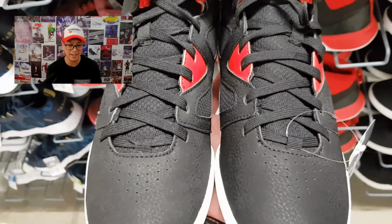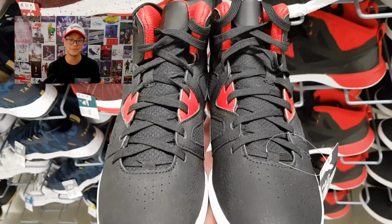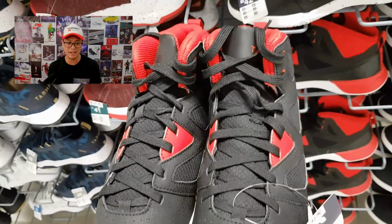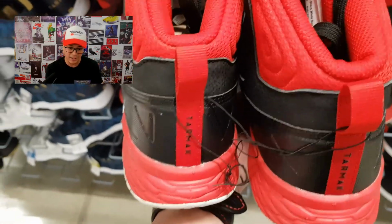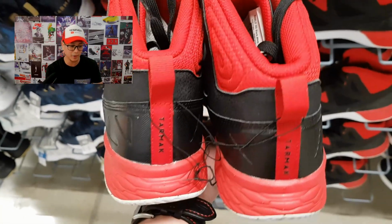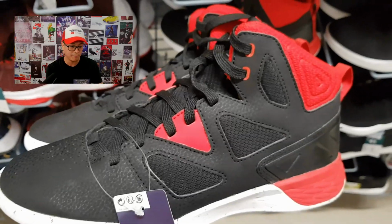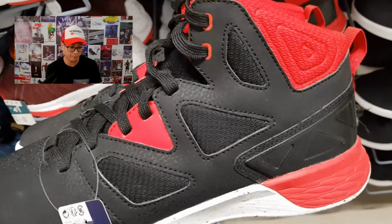Anyway, so yeah, you have the tarmac branding here, black and red and white. It has the D-Rose feel. Aren't you picking that up? It kind of looks like D-Rose. It spoke to me because it's black and red. That's my favorite colorway, black and red. You got the white midsole with black speckles, black paint spatter.